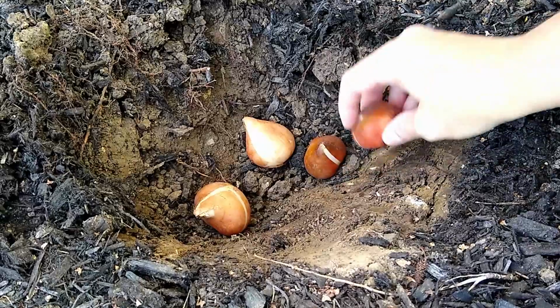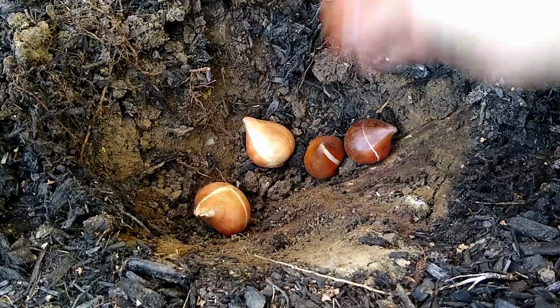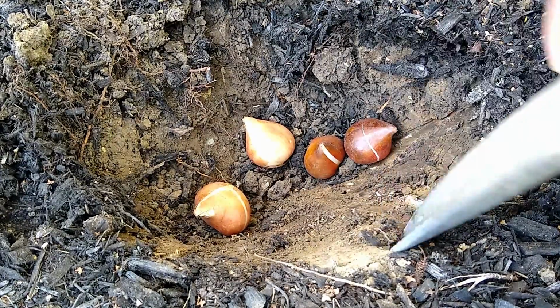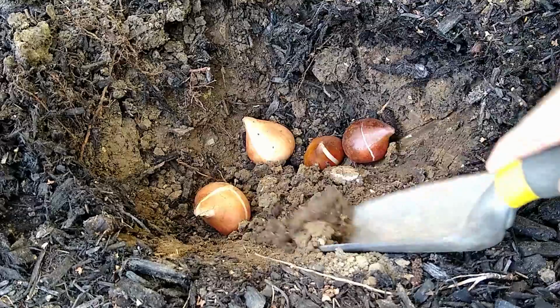Today I'm going to dig 2 holes and place 6 tulip bulbs in each. Once I started placing the tulips, I realized that my hole wasn't wide enough, so I'm using a small trowel to widen it a bit.